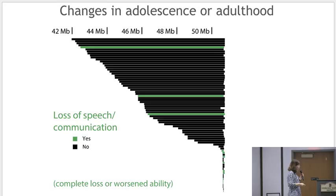But here, almost all have loss of speech. Loss, I said, complete or worsened ability for communication. And remember, this is adulthood, adolescence, so we can't take information from this very limited data to say it happens at a specific age. We don't know at what age it happens. We need much more data to answer that question.